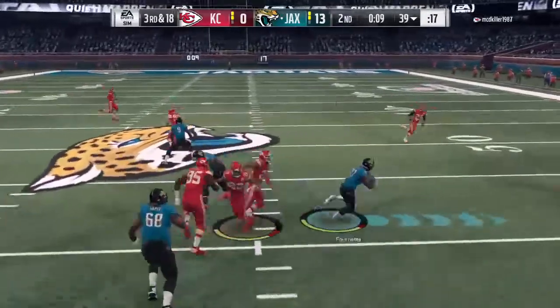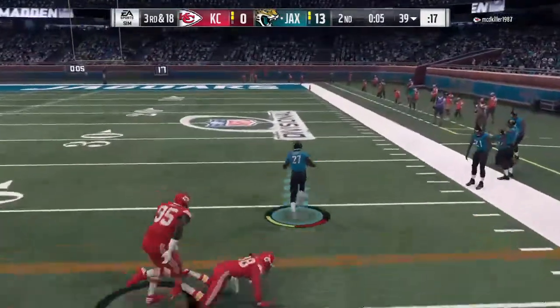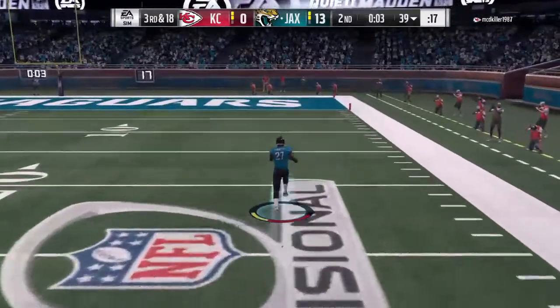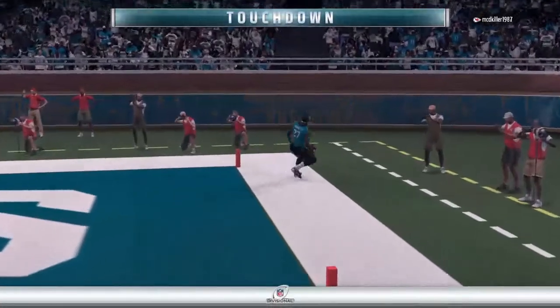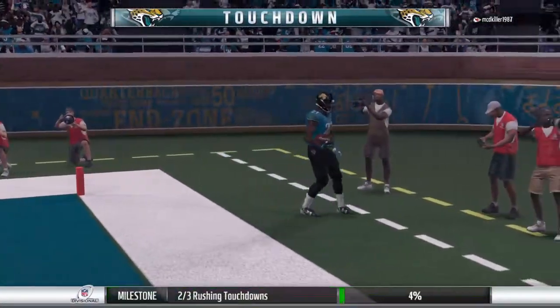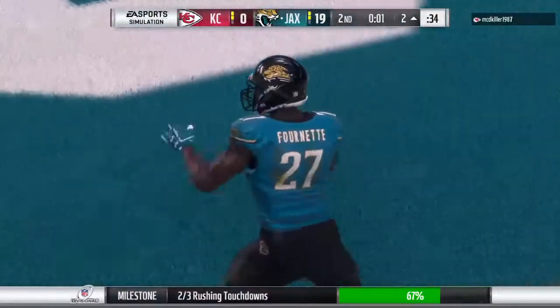Bortles going to run the draw with Fournette. And now running right through it. He's got the lane, and there he goes. Touchdown, Jaguars. A big play there in the final seconds of the first half.